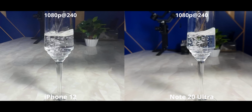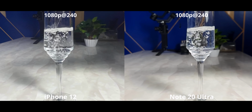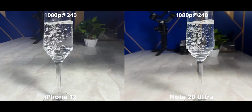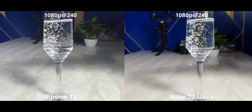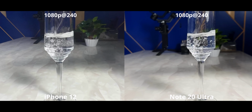And here, although the iPhone does look a little bit more detailed in terms of the details of the glass and whatnot, I do like how the Note 20 Ultra looks overall. Because of the higher contrast and whatnot, the iPhone, for some reason, looks very faded, and it doesn't look as punchy as the Note, and clearly, in this situation for slow motion, the punchier it looks, the more dramatic, because slow motion is all about dramatic after all. So yeah, I do prefer the slow motion video on the Note 20 Ultra, at least for this instance.